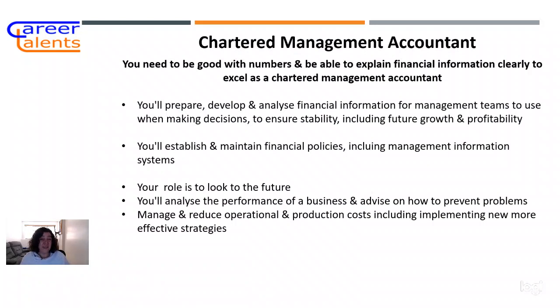You'll establish and maintain policies and procedures, including management information systems. Your role is very much about looking into the future, prospecting to see what's going to be good and what's going to not be good, because the stability of your company rides on it. You'll analyse the performance of the business, advise on how to prevent issues and problems within the business, manage and reduce operational and production costs, which is a major part of your role, and implement new, more effective strategies. So they're the main elements you'll have to deal with as a management accountant.